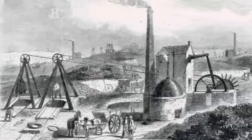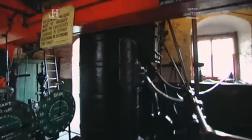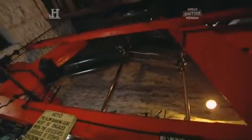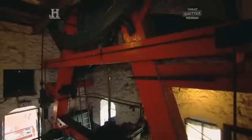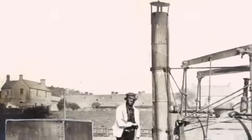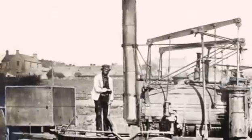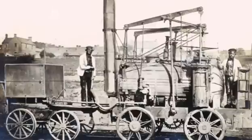Steam engines were first used in the coalfields as colliery winding engines. They hauled the coal from the seams in the pits to the surface. Later, these static steam engines were set up at the end of the rail lines where they hauled the coal wagons along the rails using strong wire rope. Locomotives, or steam engines on wheels, were a natural progression from these stationary machines. This is Puffing Billy, which was originally built in 1813.